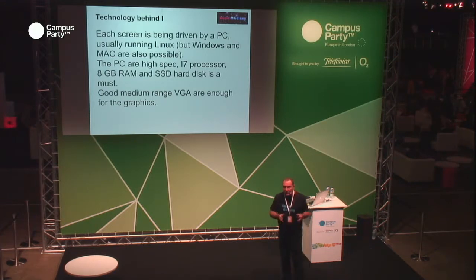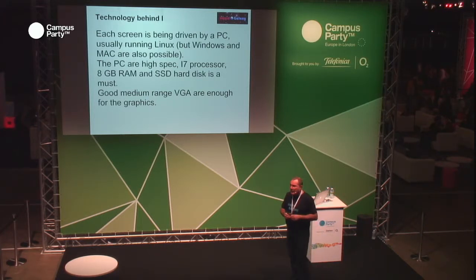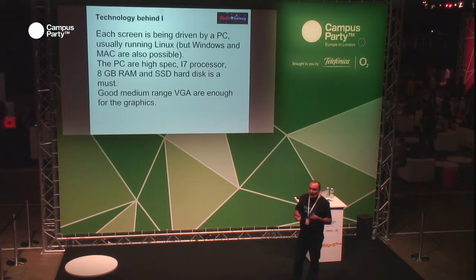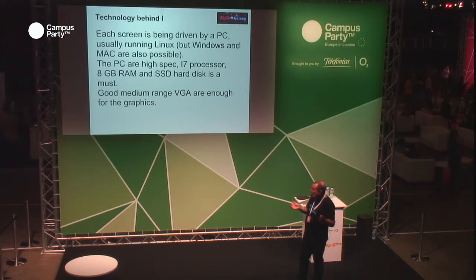Usually we run Linux, but it can run Windows or Macintosh, but we feel more confident with Linux because Liquid Galaxy is heavily intensive in networking, and you have to have a great deal of control of the machine, and Linux is better than the other operating systems. The PCs have to be the highest speed possible, i7 processor, 8 GB of RAM, and always, always, they have to be SSD hard disks, because if we use regular hard disks, the system does not work. Regular hard disks are not able to move that quantity of data at the correct speed. This does not happen with the VGA. The VGA can be a regular one, a medium price, a 100 pounds VGA, or something like a 650, and it works.